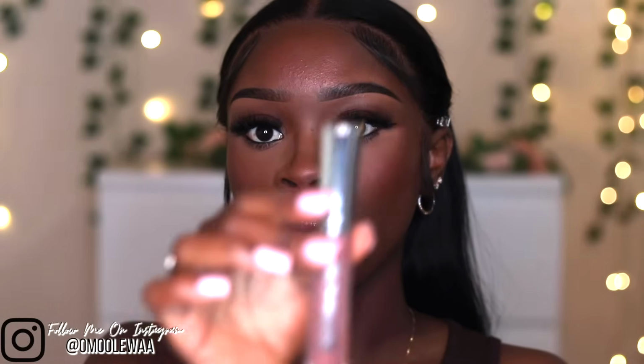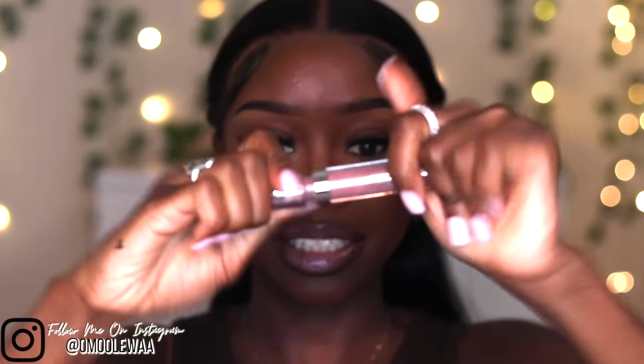And then I'm going to take my Buxom Lip Plumping Lip Gloss in the color White Russian Sparkle. This lip gloss is almost finished, so I need to get a new one. I really like this color though. And I just put that right on top to blend it. And then I go in again with Eclair so that it pops. I just like to do that to make sure there's no product around my mouth that can get on my teeth.